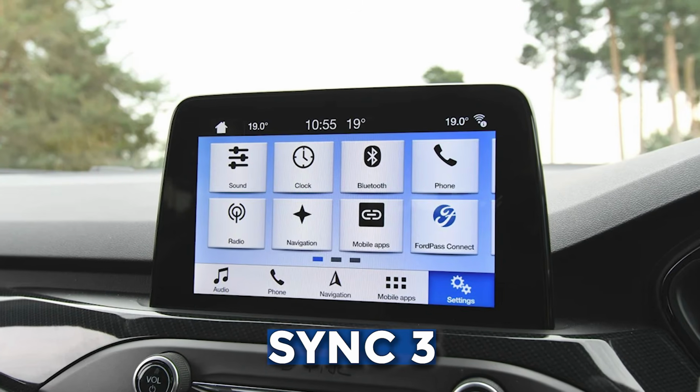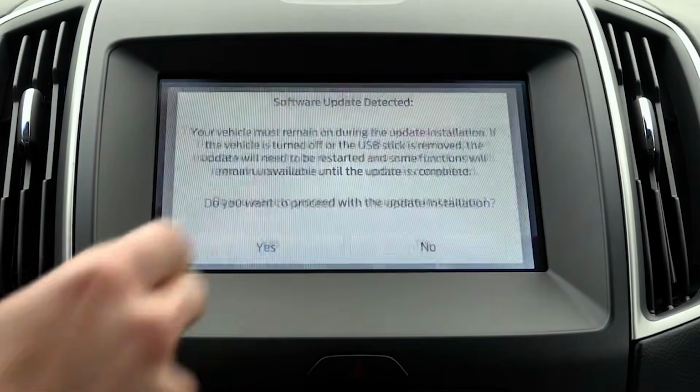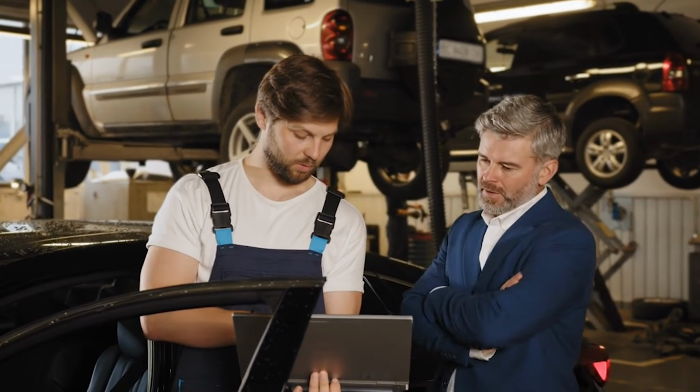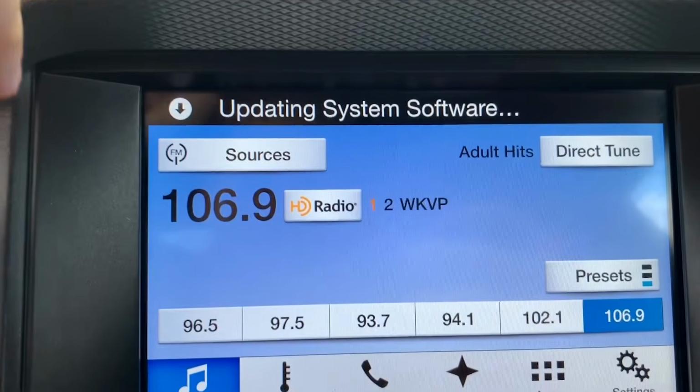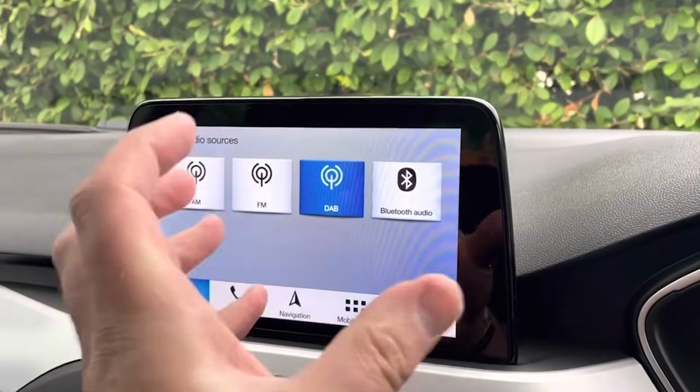For newer Sync 3 and Sync 4 systems, the reliability is far better, but keeping the software updated through Ford's website or dealer service visits remains the best practice. Never let a Ford sit for years without software updates. These systems accumulate patches for a reason.